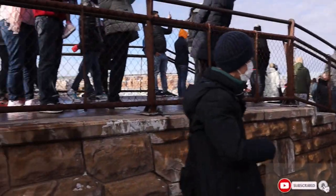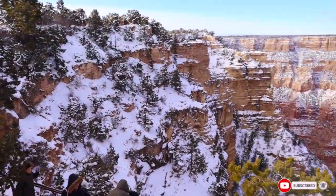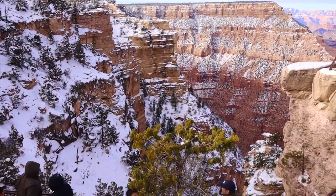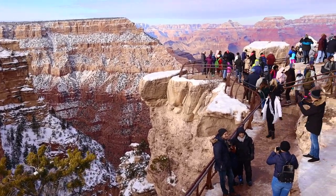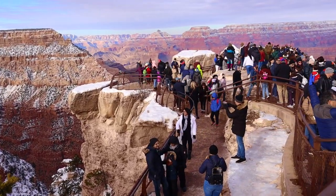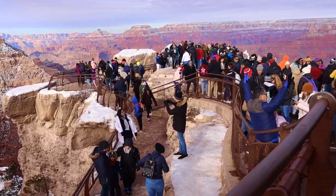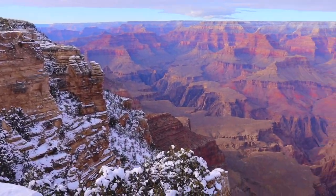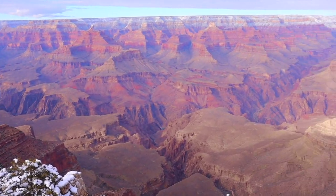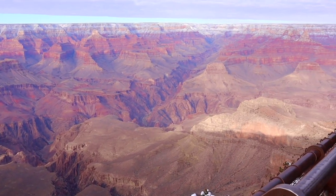Wintertime definitely transforms the Grand Canyon into a white paradise. And it was snowing that day. The snow falling is the heaviest during December and up to February. So if you're planning a visit during February or before February, I suggest you carry your extra warm clothes. And do wear gloves, because I could not feel my fingers after taking a few selfies and videos.